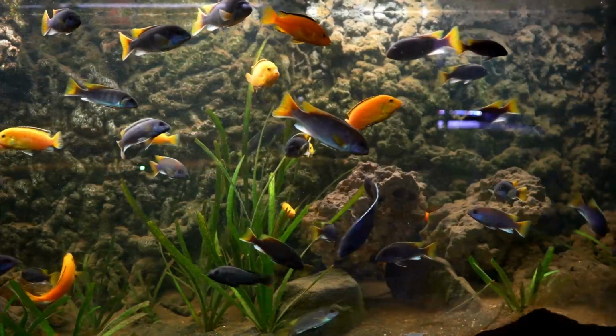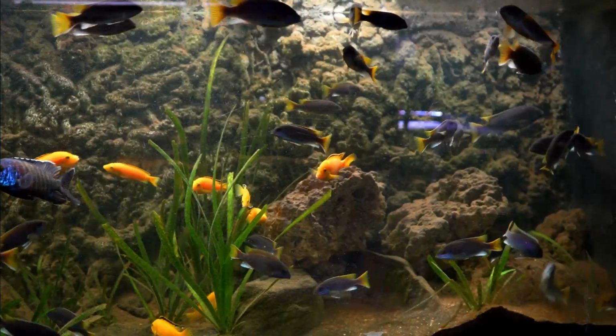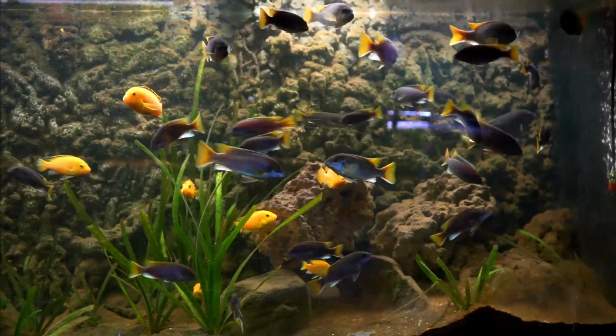I really enjoy the movement in this tank, where these fish are constantly moving and constantly interacting, especially at feeding time, where these fish can actually get pretty wild. This tank will probably be one of my favorites for quite a long time.